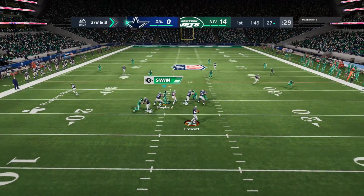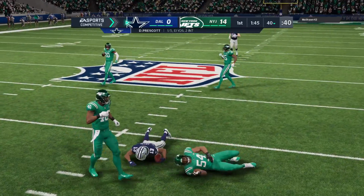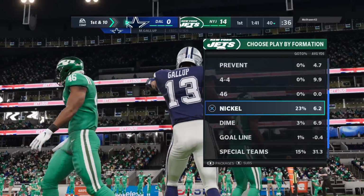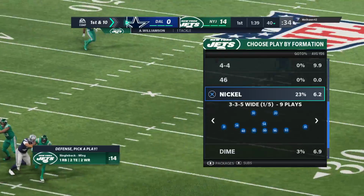Out of the gun, here's Prescott. And he's able to hook up with Michael Gallup. And he takes this up to the 40-yard line before being corralled. A Cowboy 1st down there, Prescott to Gallup.